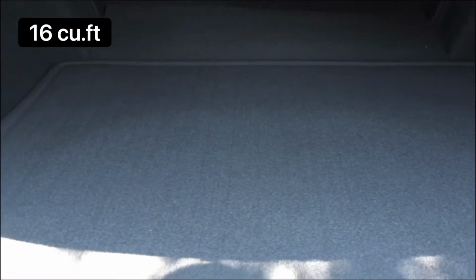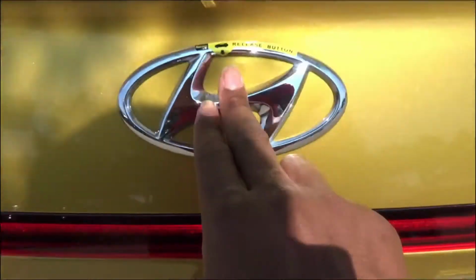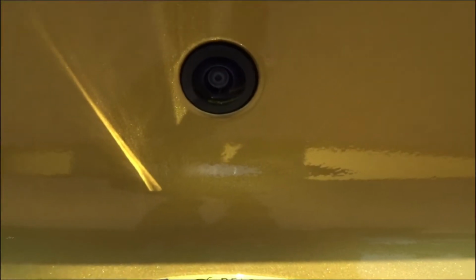Taking a look here at the trunk area, we do have a lot of space in this trunk with a nice carpeted floor mat. I would say this is a good, maybe about 15 cubic feet. Very competitive to other vehicles. No grab handle. I'm not sure why they took the grab handle out so you can grab and close the trunk. So now you have to put your hands on the paint. But that's what they did. And to open the trunk, Hyundai puts the button to release right on top. You have your rear view camera right above the logo.